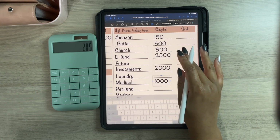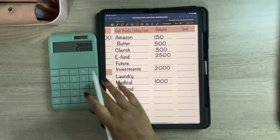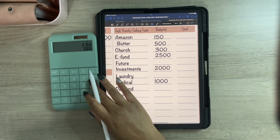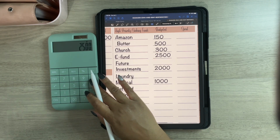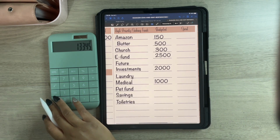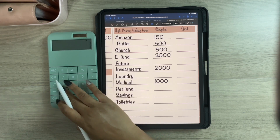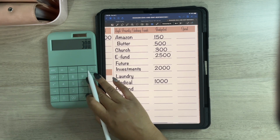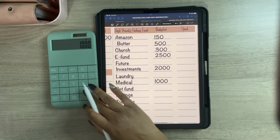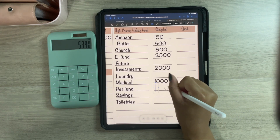So I'm trying to hit the categories that I want to try to fully fund. Let's see where we are at. So 20,000 minus 205, minus the 150, minus 500, 300, 2,500, 2,000, 1,000. Okay, so I'm left with 5,390. The pet fund is going to get its $400 for the month.